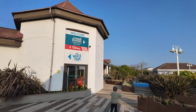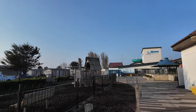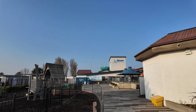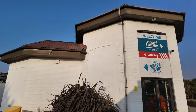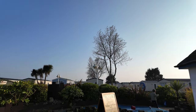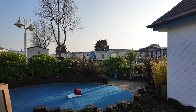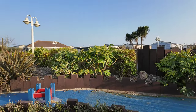Here we are at the Coast House. So this is the area where you've got a bit of an outdoor play area. Over there's the water park and the Cook's fish and chip van, and I think that's only open Saturday and Sunday. And this is the Coast House and the cakery. And beside that is a little mini golf course, which Oliver's exploring. Off he goes. It's a nice little course.